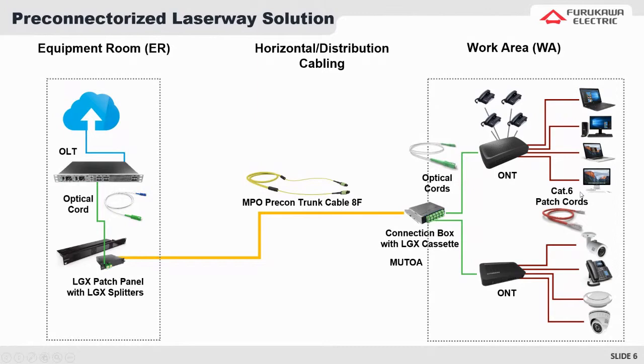All this through category 6 patch cords, regular category 6 copper cords. Coming back in the equipment room, the OLT is connected through the uplinks to the cloud, to the external communications. And for the Laserway network, from these GPON ports that we have in the OLTs, we connect one optical splitter here in one LGX cassette like this one.